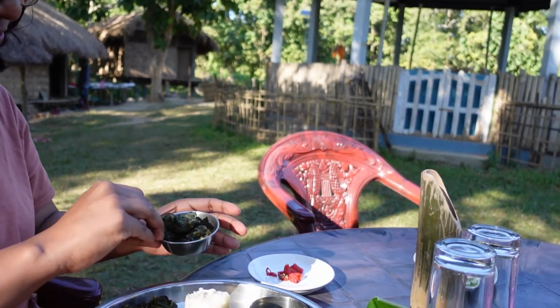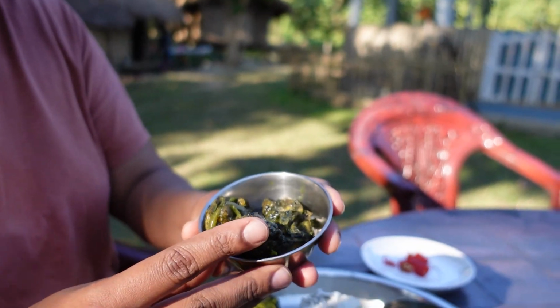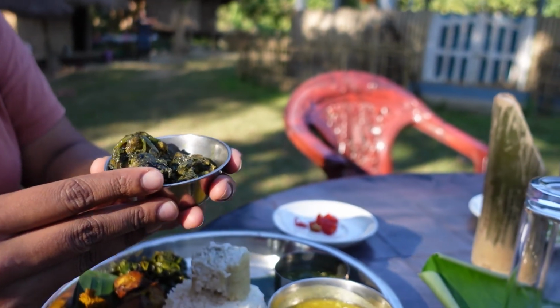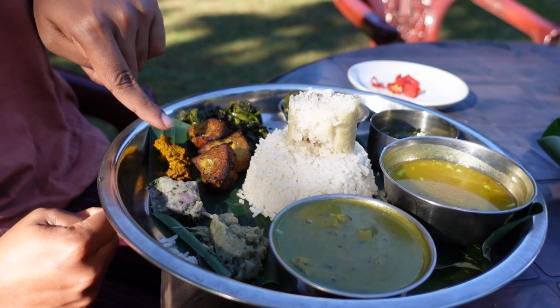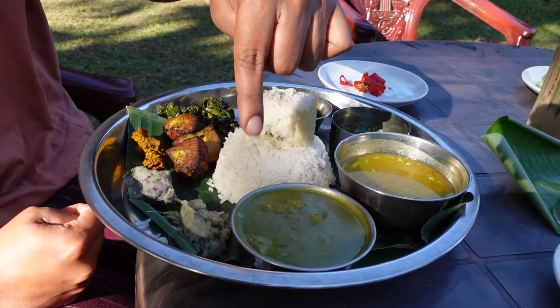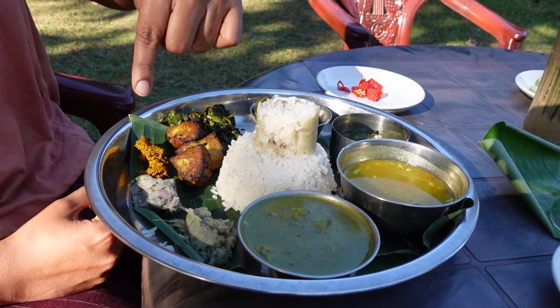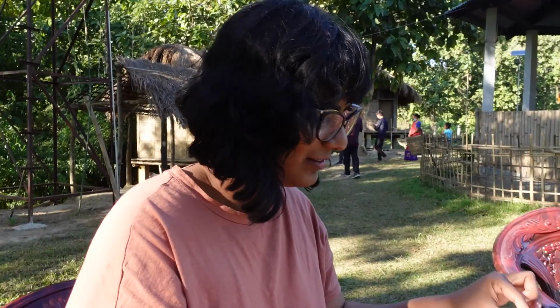And this was the chicken that was made in the bamboo, which we showed you some time back. This is a vegetable. This was the chicken that was made on the fire, on the sticks. And this is dal. This is another chicken curry. And this is potato salad.